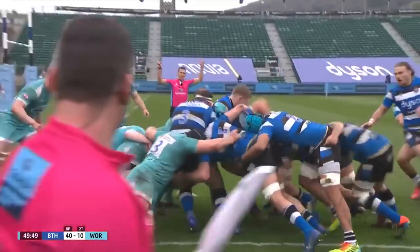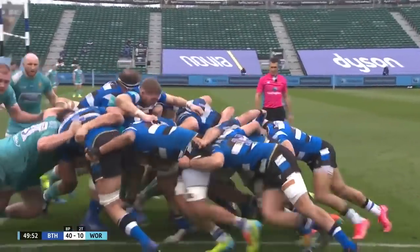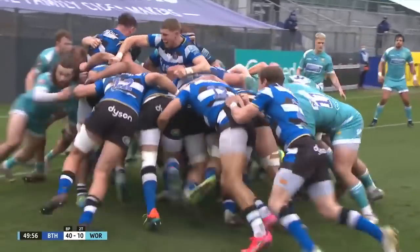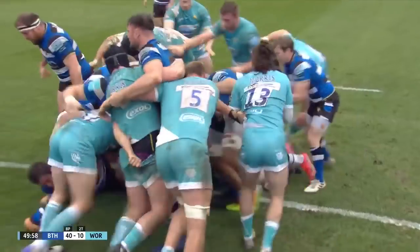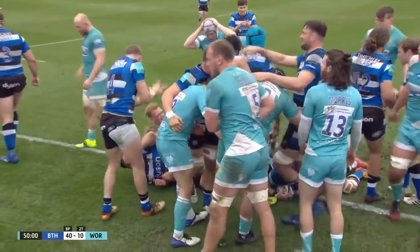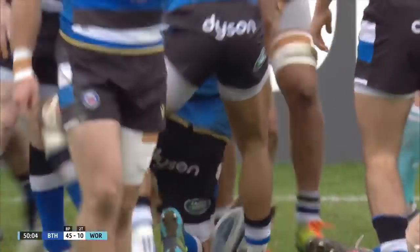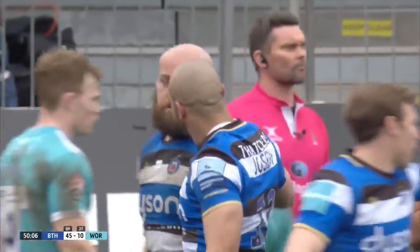Ball is inside the 5. As we saw in the first half, Rory McConaughey, the right winger, jumping at 2 in the line out, and here they go. The backs have joined in en masse, and they're over again. And it's Tom Dunn who has his second try of the match.